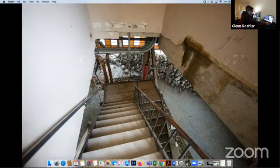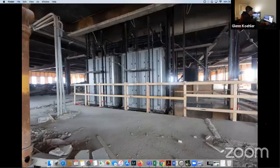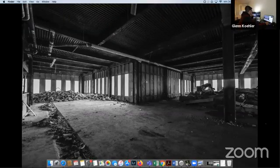And this is the stairway going back down from the rooftop. Those are the elevators that I had mentioned. Just some more scenic shots of the inside.